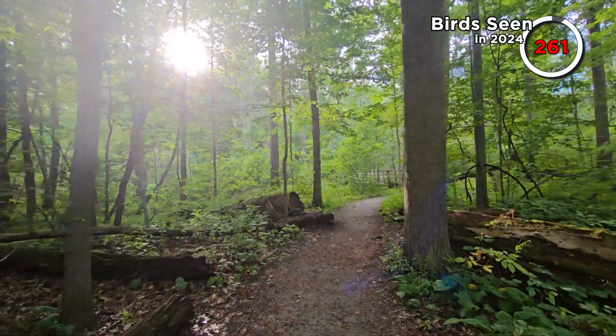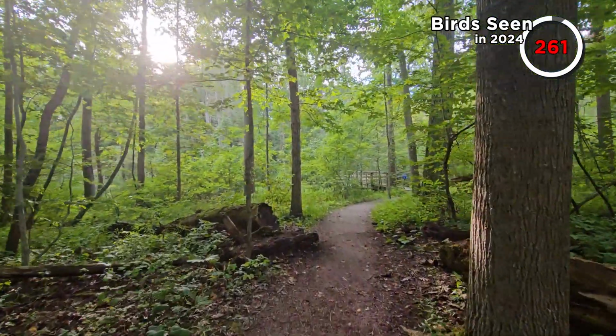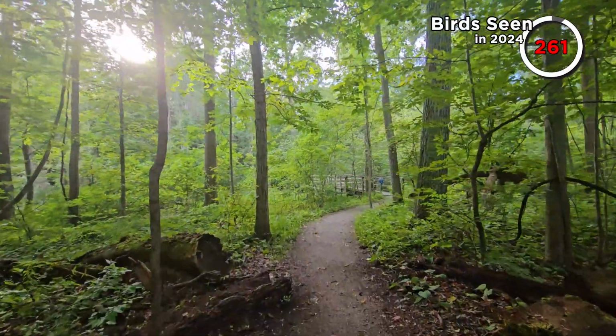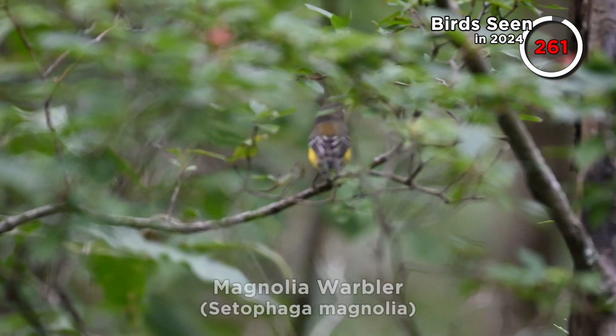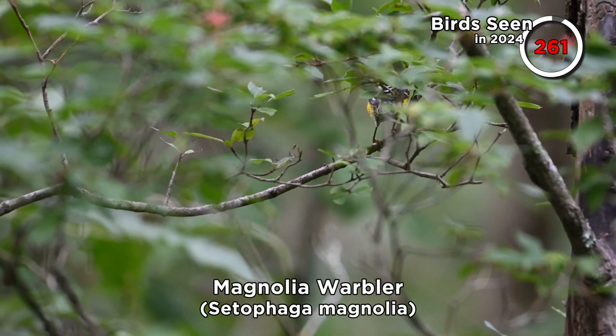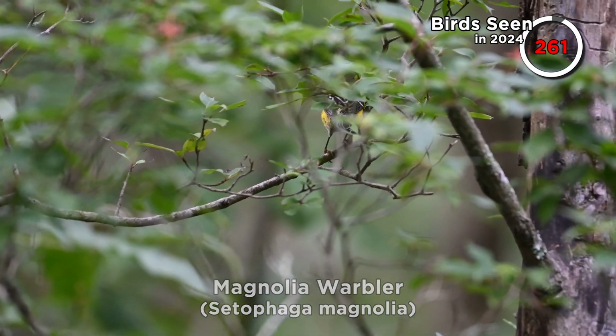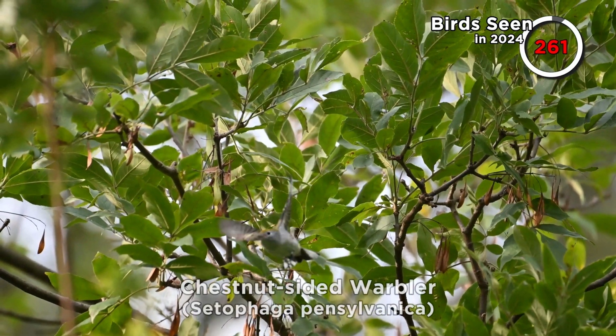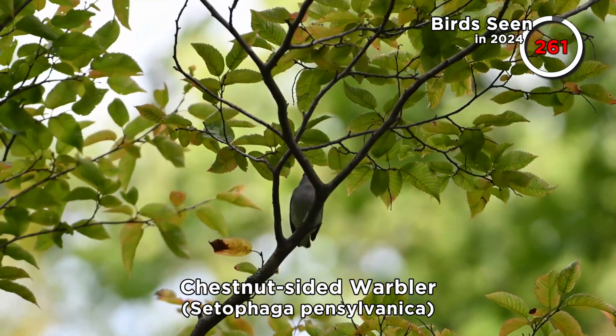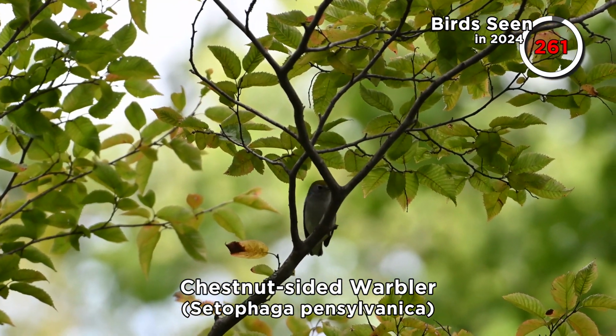Turning back into the woods, I thought it would be a quiet evening to be honest, but we did get some more sightings. Another magnolia warbler. I don't think I've seen so many magnolias proportional to other warblers as I have this year. Very flighty female chestnut-sided warbler. It helps when they get some food because they hold still for longer.